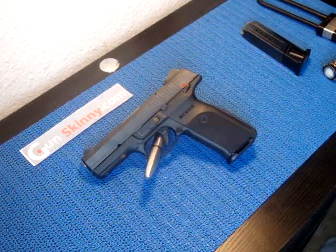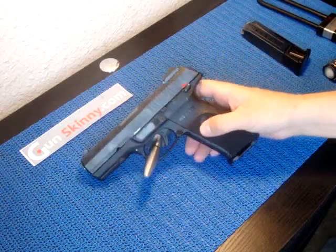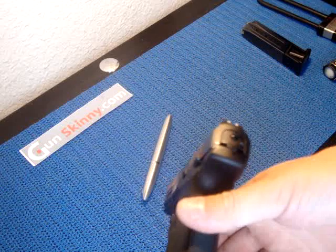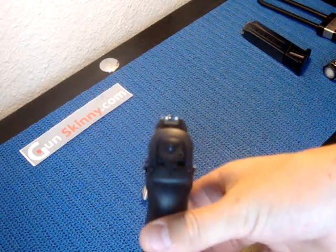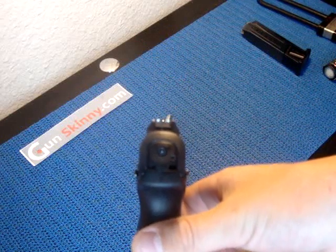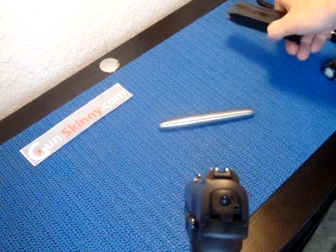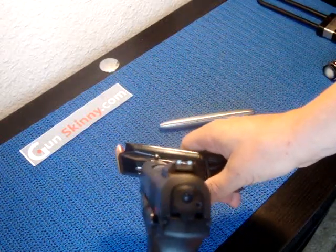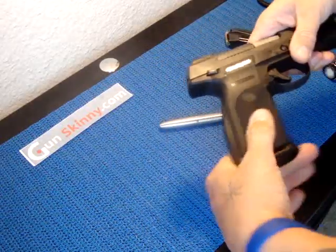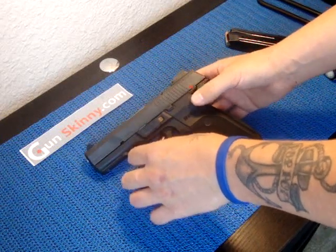Oh, sights. Fully adjustable sights. And they're really nice sights too. They're not night sights, but they got those nice bright white dots. See if I can line a bad boy up. So that's pretty. See if we can line it up with something black. Well, you guys know what it looks like. Anyway, sights are really nice on it. Shoots really well.